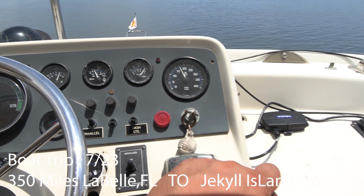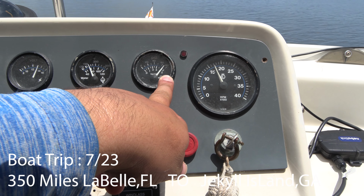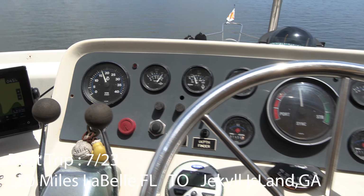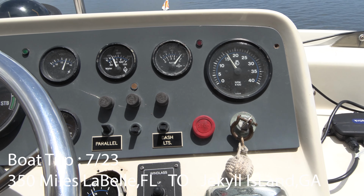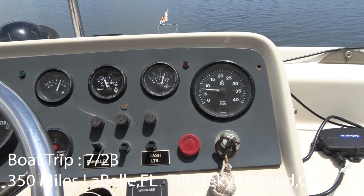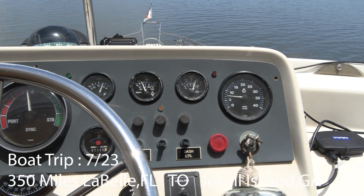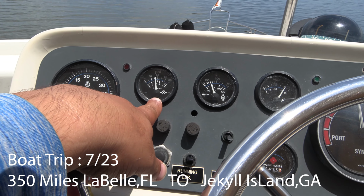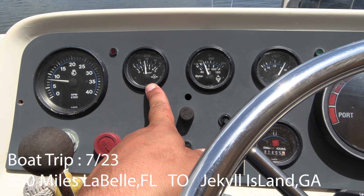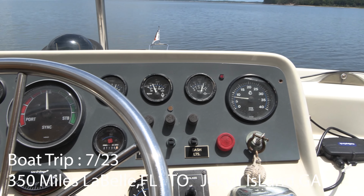So if I throttle these engines back, this one's been doing better. The oil pressure has come down on the starboard engine, and the port engine's running about 60 PSI. If I throttle the engines down, you'll see this one's still running a little high, about 50 PSI at idle on the starboard engine, and my port engine is just below 40 PSI. So that's right where the engine should be.